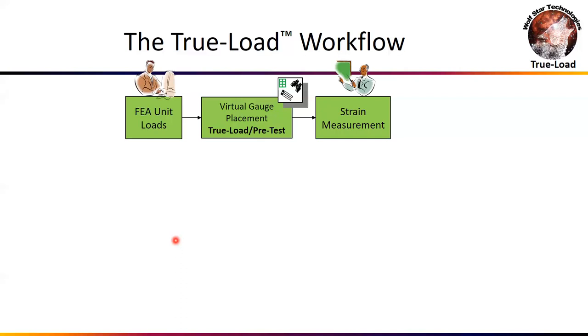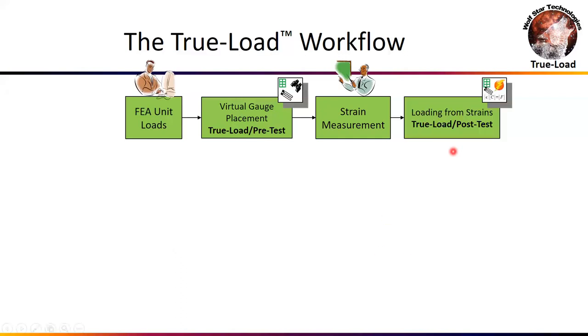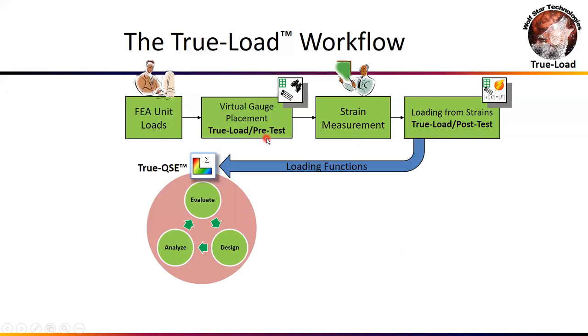We go to the lab, we place the strain gauges on the physical part, and then we go off and collect the strain data. The strain data could be collected in the lab, it could be collected in the field, it could be collected in your customer's hands. We're going to collect time histories of strain data, and then we bring that into post-test. Post-test is going to take the measured strain data, multiply it by the correlation matrix from pretest, and that will generate loading functions for us.